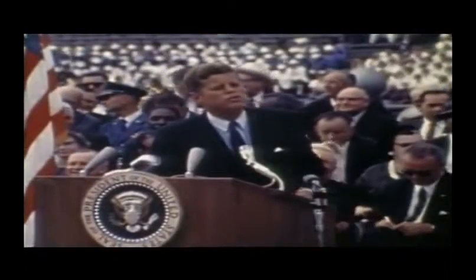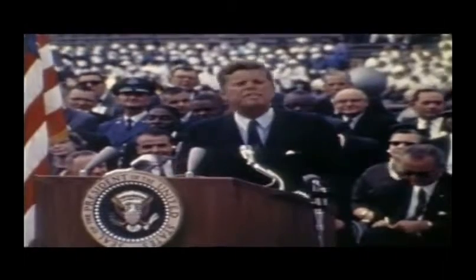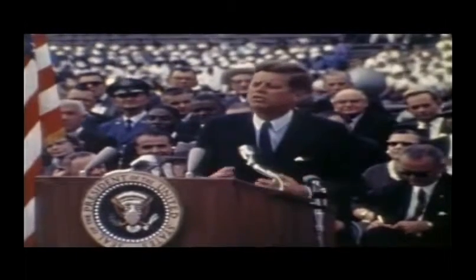The Mercury program was ending, and America's second human spaceflight program was soon to begin in support of one very clear mission. We choose to go to the moon in this decade and do the other things, not because they are easy, but because they are hard.